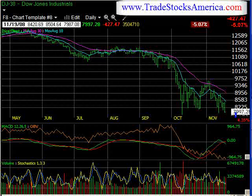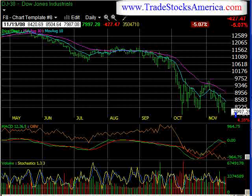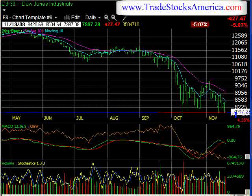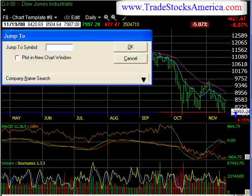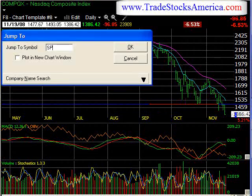It was a really big down day today, with the Dow Jones 30 Industrials down 427 points, or over 5%, for the day. This is the daily chart shown here. We are right at the point at which we could drop below the October lows of 7,884, and it looks like we're going to do that tomorrow, because we only have to go down about 110 points. The NASDAQ Composite has already done that several days ago, along with the S&P 500.